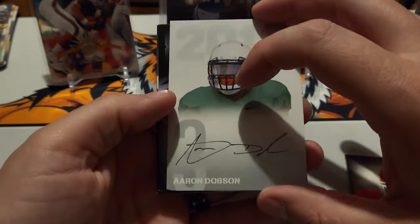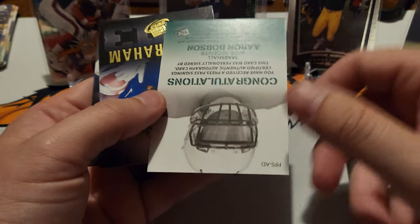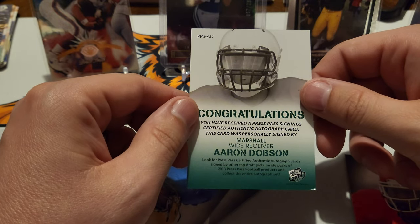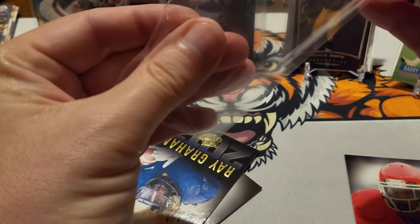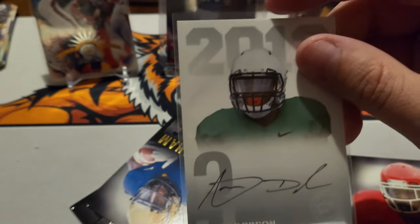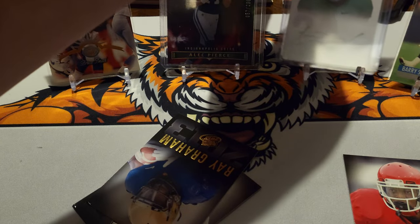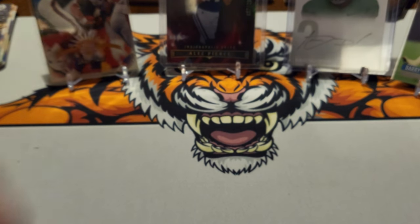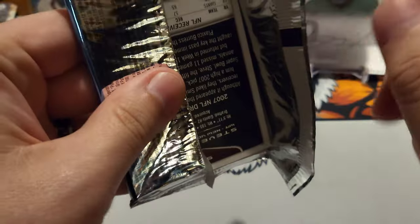Alec Ogletree. Is that an auto? Is that an auto? Yeah! Look at that! Marshall wide receiver Aaron Dobson. Yo, got an auto. I don't know who Aaron Dobson is, but I am positive someone out there PCs Aaron Dobson. No doubt in my mind. Ray Graham and Stephen Bailey and Justin Hunter. I know a buddy of mine who PCs anything from Tennessee. So I'll do that.